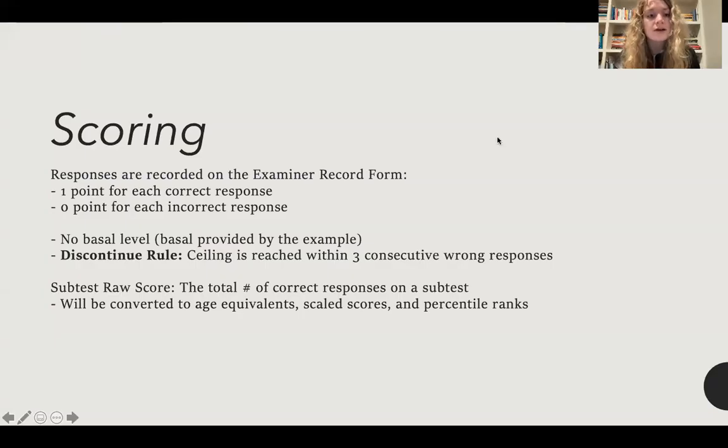So the scoring is fairly standard. Responses are recorded on an examiner record form. There's 1 point awarded for a correct response, 0 points awarded for each incorrect response. There is no basal level.